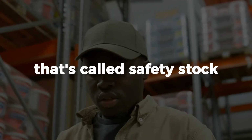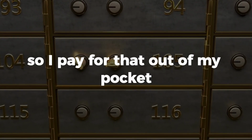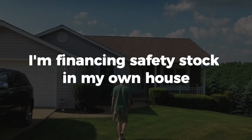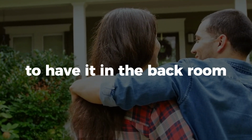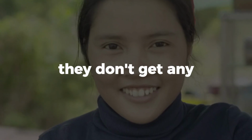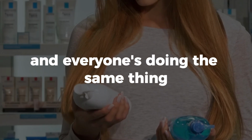That's inventory management. That's called safety stock. You buy some extra inventory. So I pay for that out of my pocket, but it's on the shelf behind me here. The point is I'm financing safety stock in my own house because I can't rely on the store to have it in the back room. Well, what does that do to the next person who wants hot sauce? They don't get any because I took it all. And the same thing happens to me in some other product, and everyone's doing the same thing.